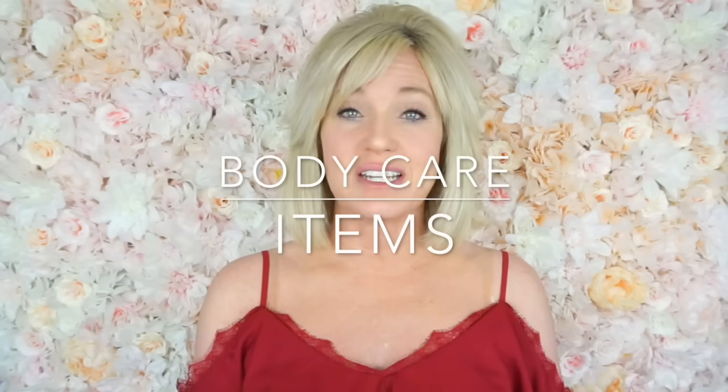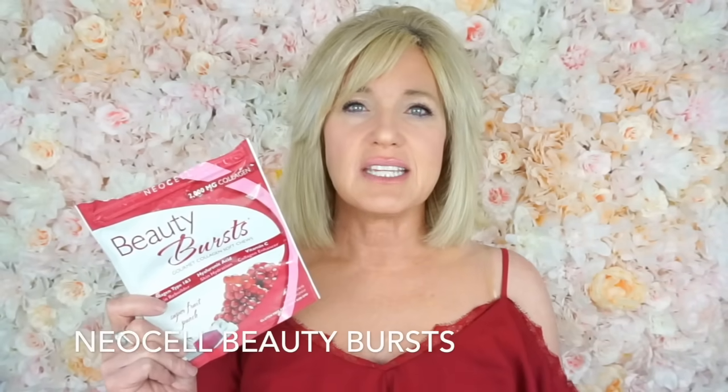Starting out with some body care items, I have something that I've never had in my empties before. This is a new product to me, and it's Beauty Burst Collagen Chews. These have collagen type 1 and 3. They also have hyaluronic acid and vitamin C. And they taste just like Starburst candies. You take 2 of them a day, and they're $60 per packet.